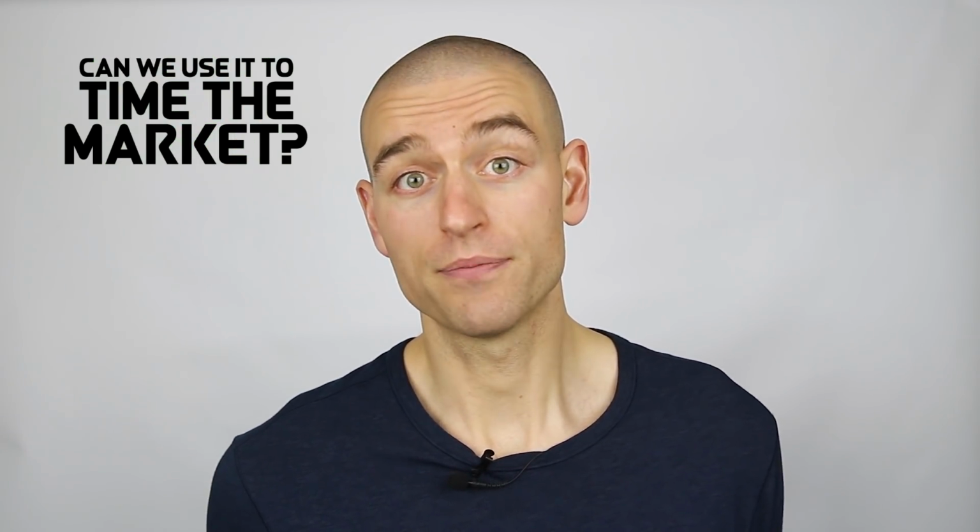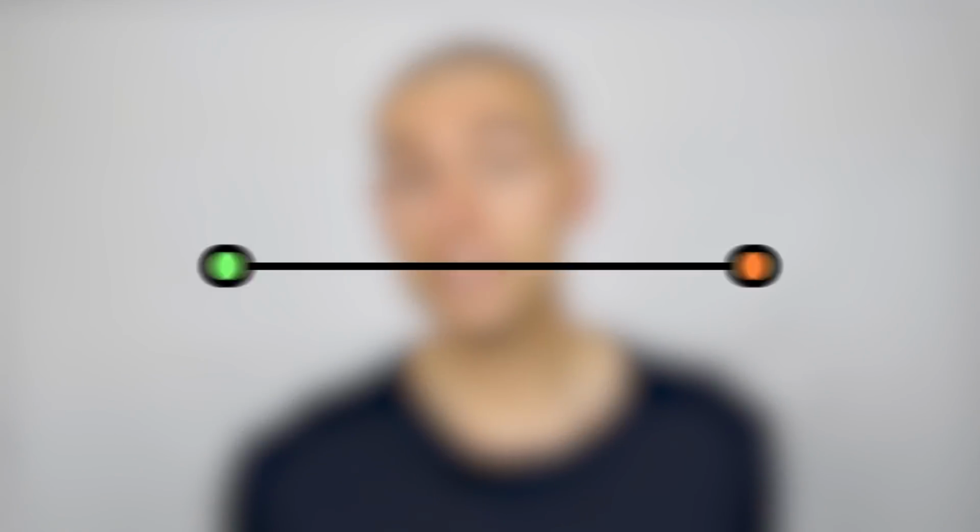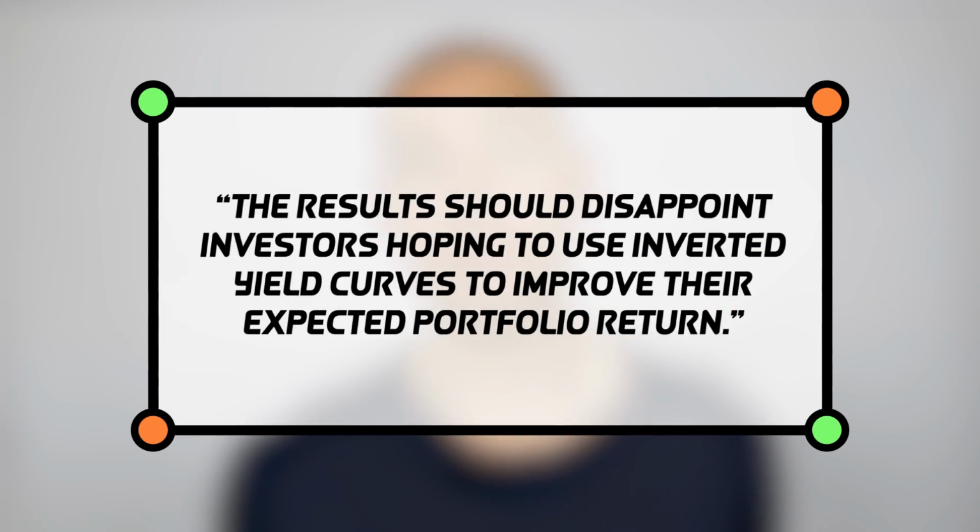This is the question that everyone wants to answer. If the yield curve is an imperfect but historically pretty good predictor of a coming recession, can we use it to time the market, or at least make some portfolio changes to protect our portfolios? Based on their analysis, Fama and French conclude that the results should disappoint investors hoping to use inverted yield curves to improve their expected portfolio return.